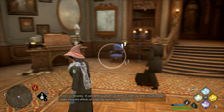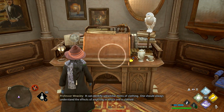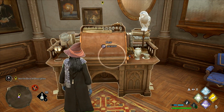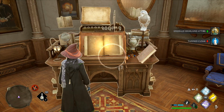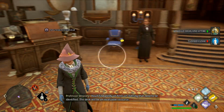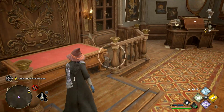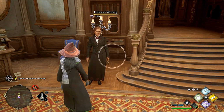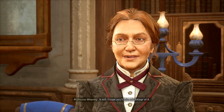And it seems the room has provided you with a Desk of Description. Excellent. It can identify unfamiliar items of clothing. One should always understand the effects of anything in which one is clothed. You'll find plenty of items of clothing that need to be identified. The desk will be an invaluable resource. I imagine the Desk of Description will come in handy. It will. I hope you'll take advantage of it.